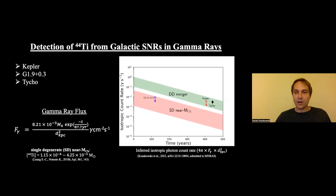We decided to make our predictions distance independent, so we plotted the isotropic photon count rate. So 4 pi times the flux times the distance squared as a function of time. And so the green here represents the range that we get from the two merger simulations that I just mentioned. So yeah, those are the 3D merger simulations I just mentioned.